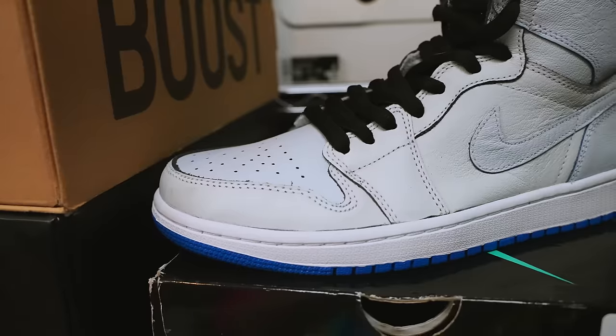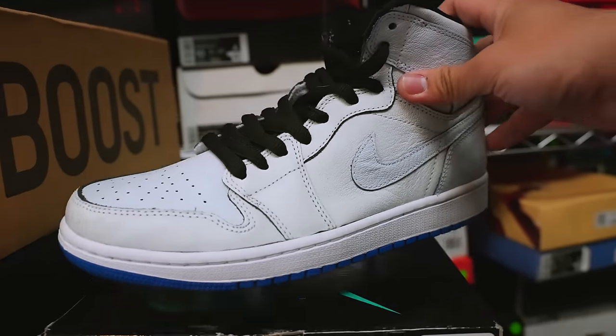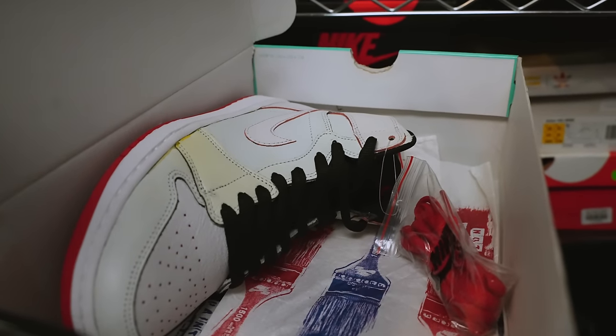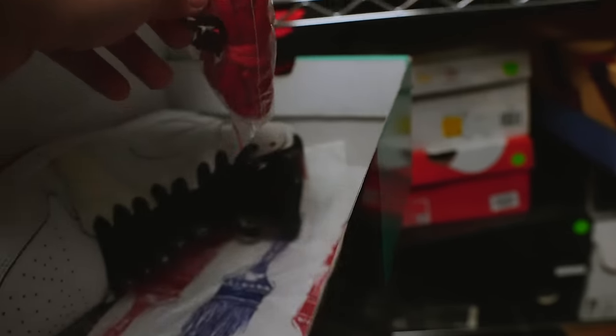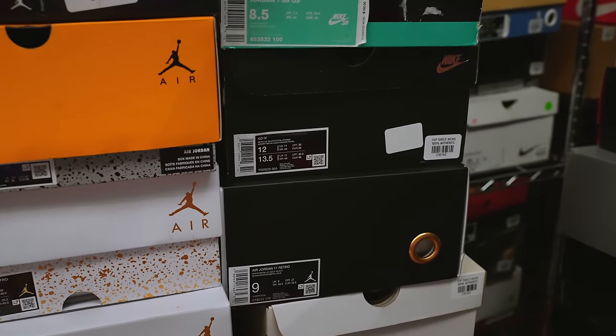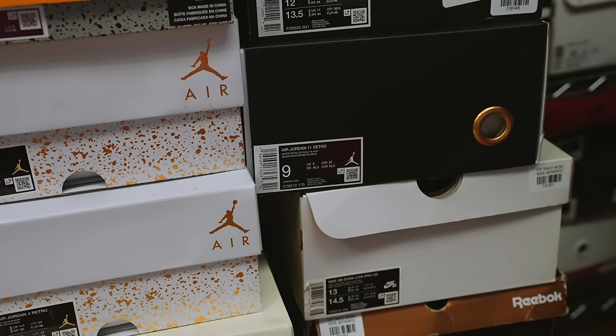Those just came out. Got these in as well, the Lance Mountain Jordan 1 SB. This is the Royal pair. That's the Chicago or bred pair, I mean. DS with all laces, size 8.5. Another KD Galaxy in a 12. If you're looking for Gratitude 11s in a size 9, we got a couple of those, so hit us up.